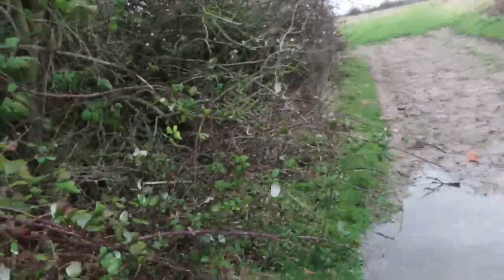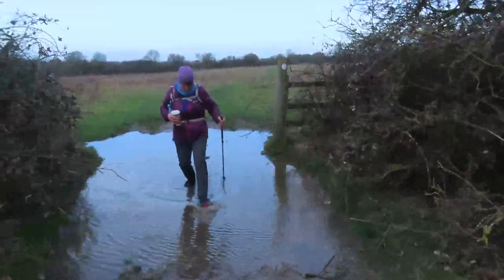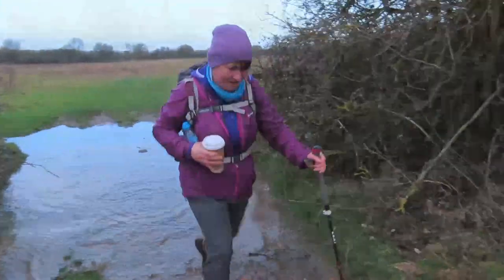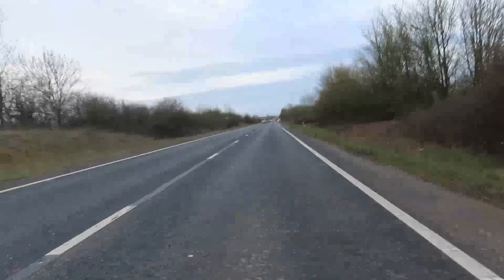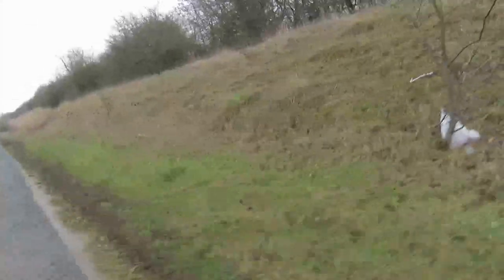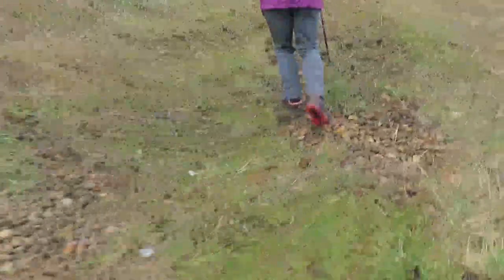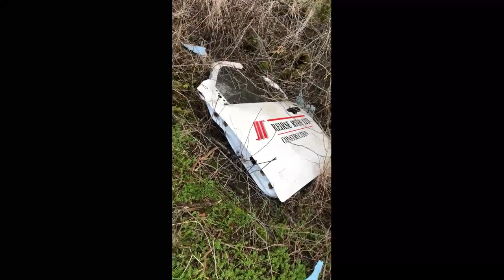Oh no. Sue's doing it in style. Busy road. Crossing the busy road. Cool, we've survived. We want to take this with us. If we get too warm, we can always wind the window down.